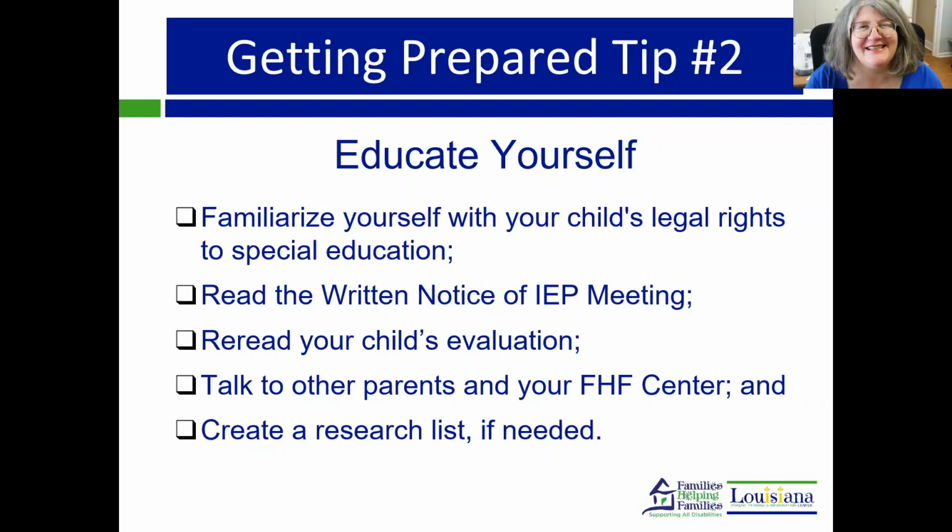Parents have reported that it's often very helpful to reread their child's latest evaluation. Lots of times, new things pop out that you might want to address. Parents have reported that every time they reread their child's evaluation, they learn something new. There's so much in there. If you don't understand all the testing lingo, focus on what you do understand in the recommendations, and then come back later after the IEP meeting and talk to somebody about the lingo.